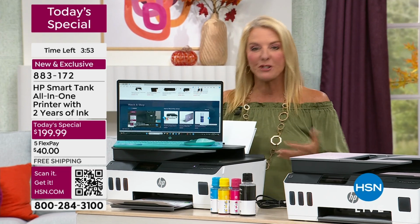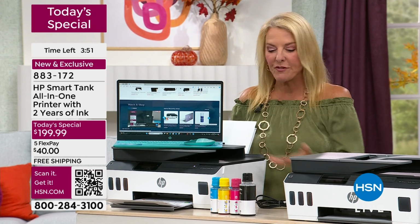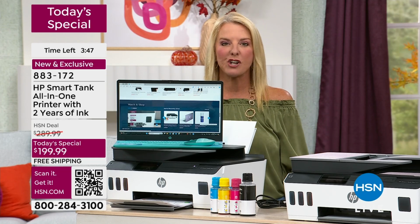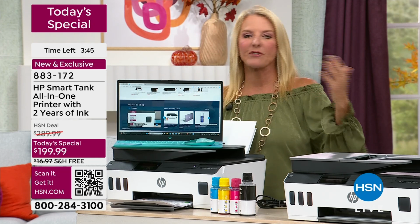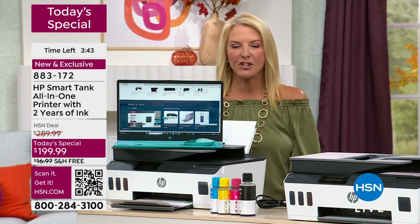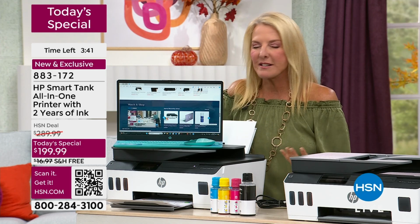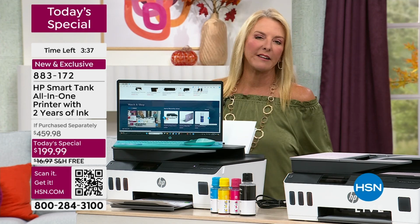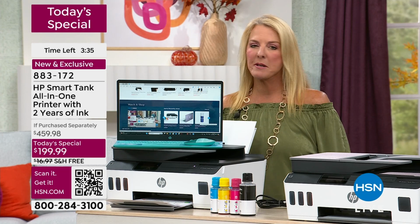And again, it could literally be 2, 3, 4, 5 years before you have to think about getting new refills. And even the refills aren't going to be that horrible sticker shock versus having to buy cartridge after cartridge after cartridge. I think you're getting it. Obviously, it's extremely popular right now.